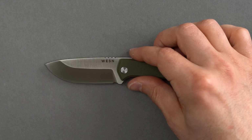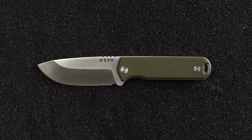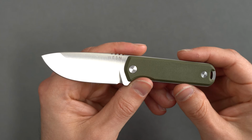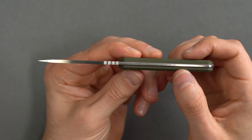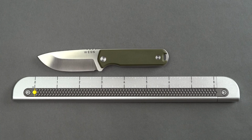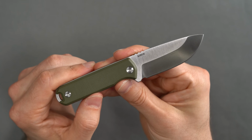If we wanted to convey to someone what an archetypal example of an EDC-specific fixed-blade knife is, we'd probably show them the WESN Bornas, as it's the epitome of everything that a good, rigid, everyday carry knife should be. Sporting a sleek, modern, Scandinavian-inspired design, the Bornas measures just under 6 inches in total. 2.75 inches of this is taken up by its ultra-utilitarian drop-point blade.